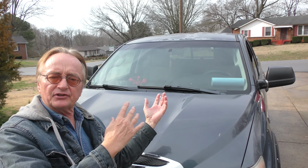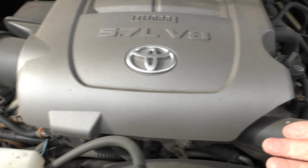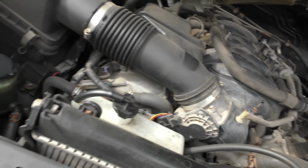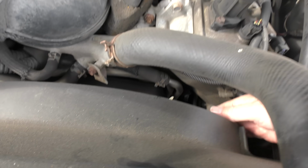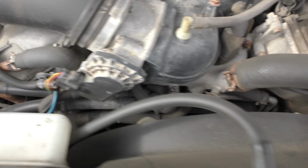Now the Tundra was the first big V8 full-size pickup truck Toyota ever made. They started making them in '99 in Indiana. Now they make them in San Antonio. The big 5.7 V8 engine with the I-Force engine. Get this out of the way. And since it's an '08, no messy timing belts to worry about, it has a timing chain.